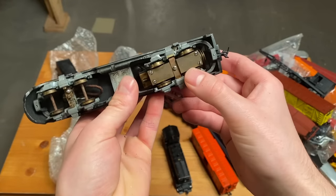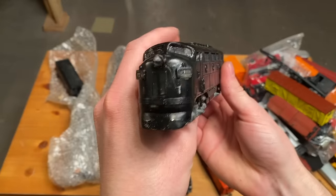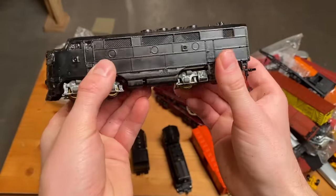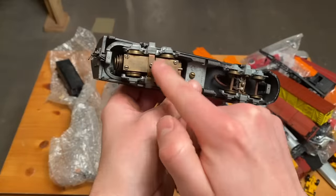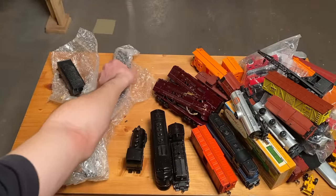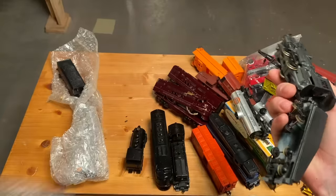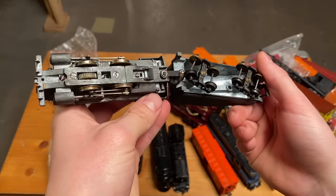Here's an old Varney locomotive. This one unfortunately is missing its bands, but overall a pretty good locomotive. This is one of the die-cast models. It looks like somebody installed this backwards though. And we got another die-cast 0-4-0. I think this is by Varney.